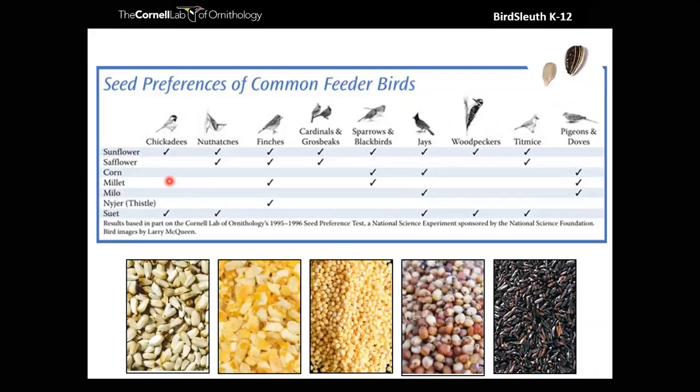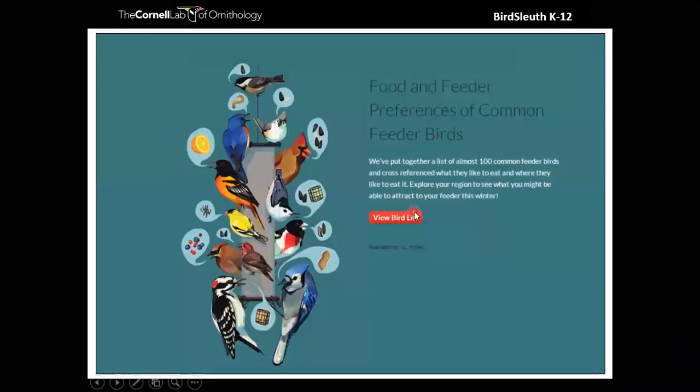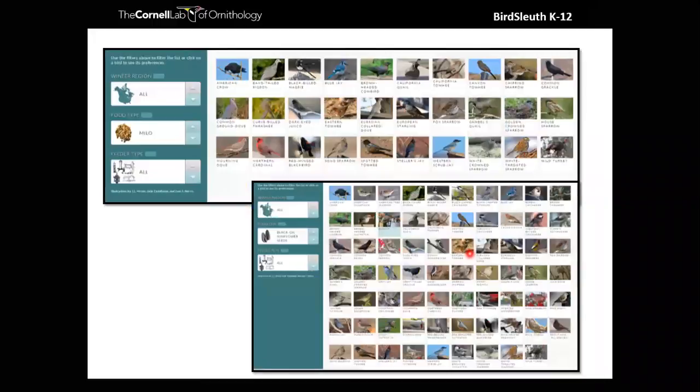And the nice thing about the Project FeederWatch website is they've created a full online interactive about which bird, which food preference. And so these are common feeder birds that you can do this online interactive with. And what they'll do is you select your wintering region, because again, Project FeederWatch is solely focusing on feeding birds during the winter time. So this is your winter region for the birds, the food type that you're providing and the feeder type.